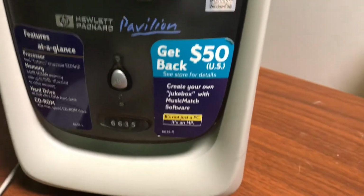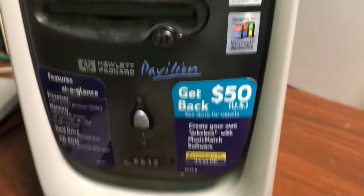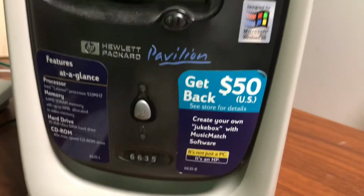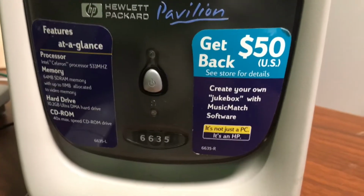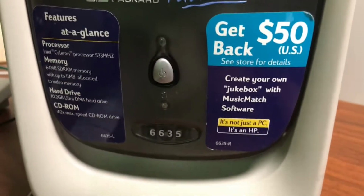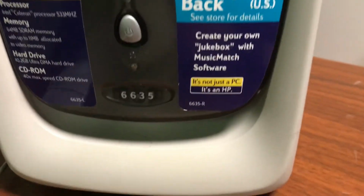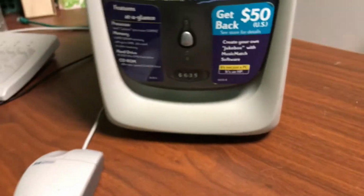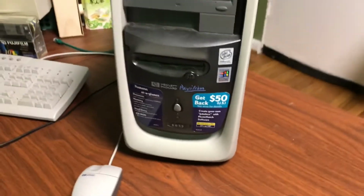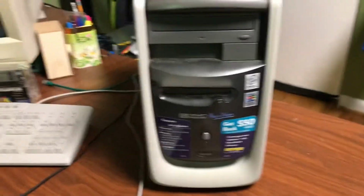Get back $50 US, see store for details. I'm not sure what that means. Create your own jukebox with Music Match software. I'm not sure if that's still on there, but I do have a copy of Music Match Jukebox in my CD binder. So it's not just a PC, it's an HP. Yes, I do like this machine. It's a fun computer. It's one of my favorites.